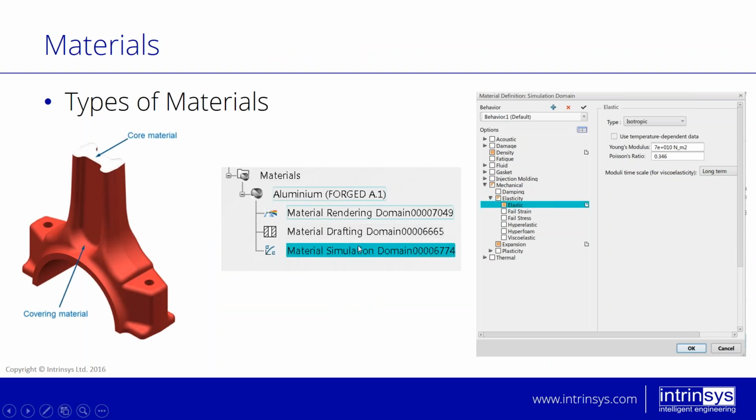The other thing we have to note, for anyone that's new with 3DEXPERIENCE or V6, there are 2 types of materials. We have access to a core material and a covering material. Just as a side note, each part can have 1 core material but 3 covering materials. They are just as they sound. The covering material has no mechanical properties, it's just render properties. So maybe paint applied to a part, maybe a sticker, something like that. But all we're interested in as analysts, or designer level analysts, is the core material. The core material gives us the mechanical properties.